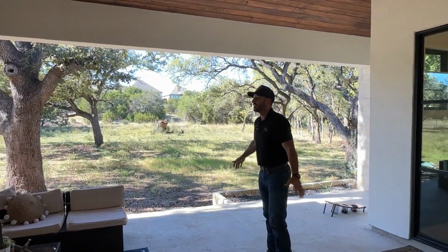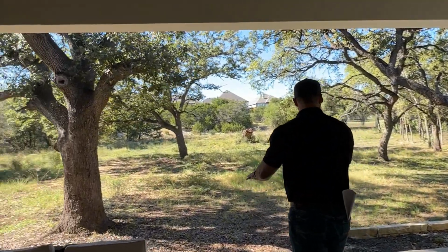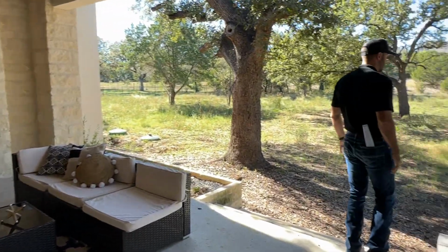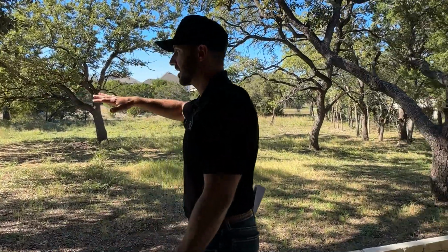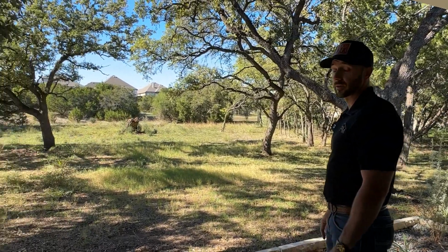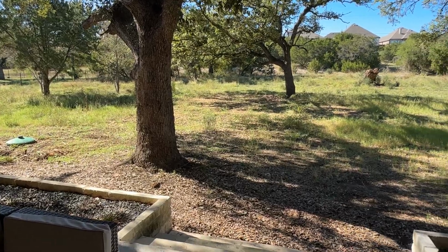68 degrees outside. You've got this huge outdoor patio with this outdoor fireplace. You've got these steps and these planters out here in the back. They've already got some cornhole for you, miniature cornhole. But this area back here, as you can see, is just perfect for a really, really nice pool. Just do something back here. This is exactly what you were looking for whenever you were looking for this property on space.